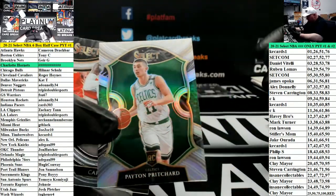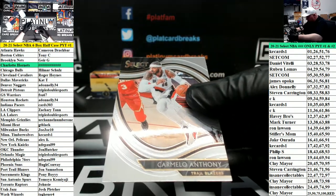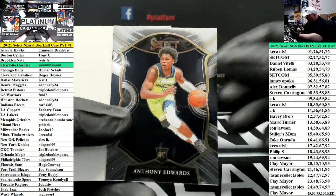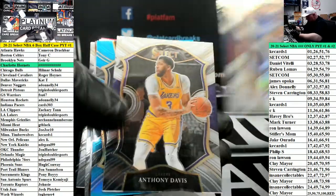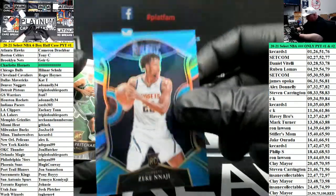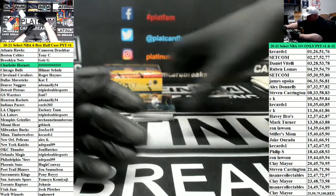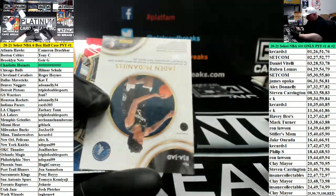Payton Pritchard, Celtics, silver rookie. There's a Carmelo courtside for the Trailblazers. Really nice looking card there, too. Anthony Edwards, rookie T-Wolves. Zeke Nnaji, rookie for the Nuggets, number to 299. Halliburton, rookie, number to 99.